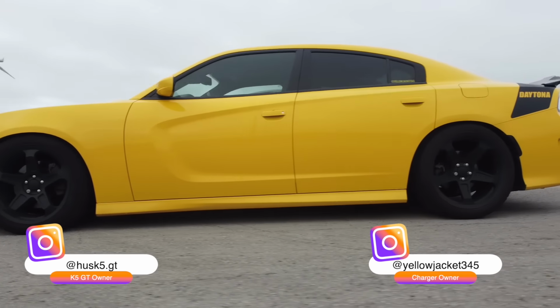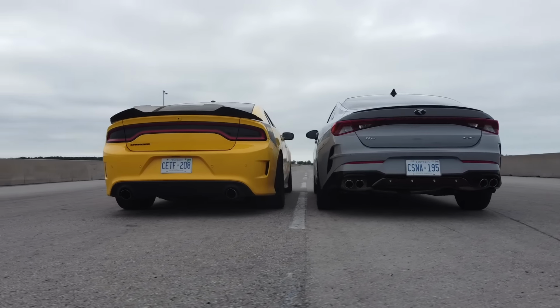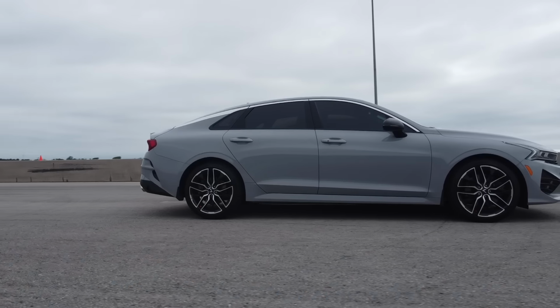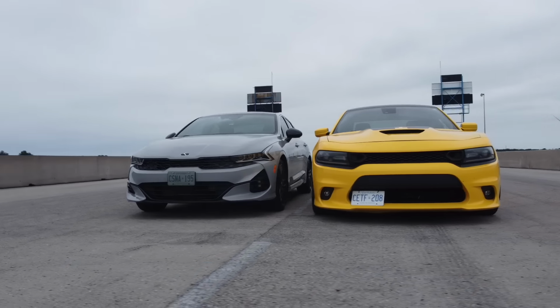290 horsepower. That makes a lot more horsepower than this, but it is also heavier than this, a lot heavier than the K5 GT. Special thanks goes to the owner, Nima, who's going to be driving it today as well. We're going to do a driver switch. I know you guys love driver switches.